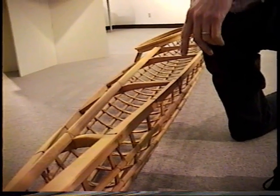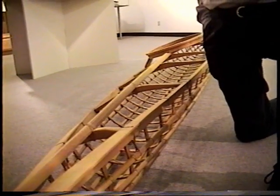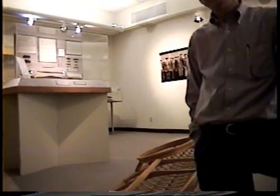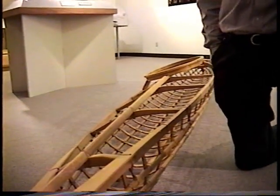Actually, I heard of a situation where two men were whale hunting in a double close to Old Harbor, and the whale sounded. Wow, really? Its fluke hit amidship between the two paddlers. Basically crushed the frame, but they were still able to paddle it to shore, half a mile away. Wow. Yeah, it's like a biscuit.